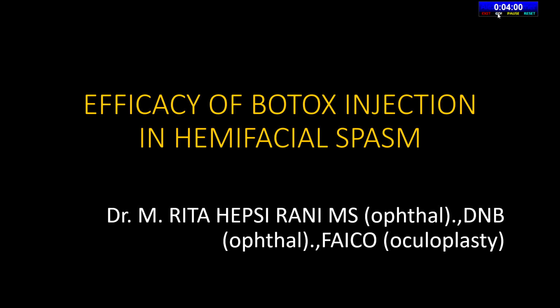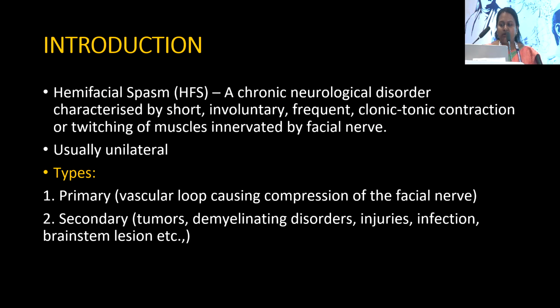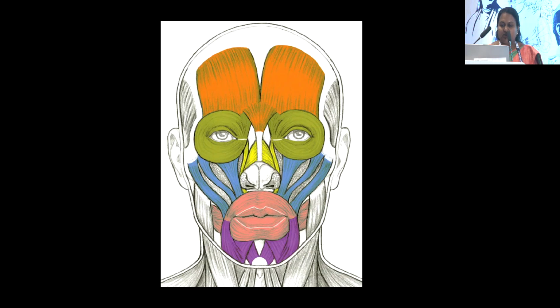Good afternoon to all. My topic is the efficacy of injection BOTOX in hemifacial spasm. It is a chronic neurological disorder characterized by short, involuntary, frequent, clonic, tonic contractions or twitching of the muscles innervated by the facial nerve. It is usually unilateral. There are two types, primary and secondary. Primary, the most common etiology being a vascular loop causing compression of the facial nerve. Secondary causes are tumors, demyelinating disorders, injuries, infection and brainstem lesions, etc.